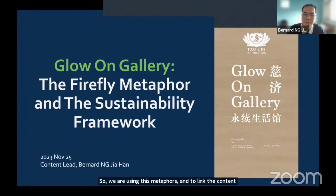And then in Chinese, the name is Shiji Yongxu Shenghuo Guan. So we talk about sustainability. And you can see we purposely put two directions in the Chinese and English names because we want to showcase different things to our different target audience.